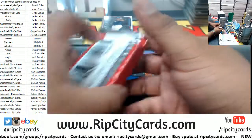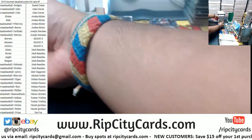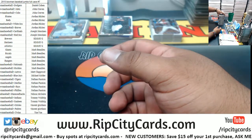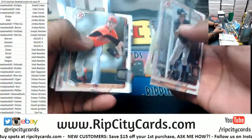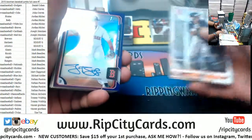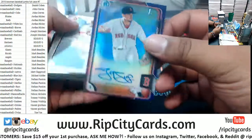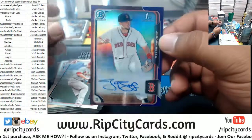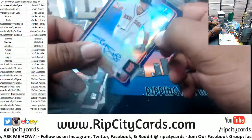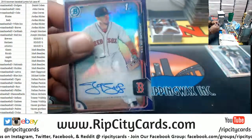Man, Jayson Tatum is a problem. Goran Dragic and, what's his name, Irving are having a little battle. Goran is putting a 30-piece up on Kyrie right now. Jordan Betts, Red Sox, purple. Not Davis, but it is the 250, a little something.